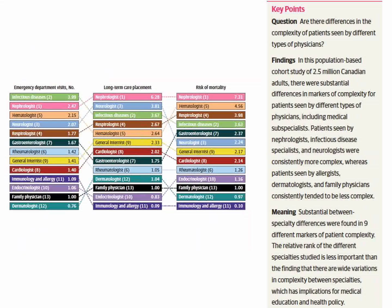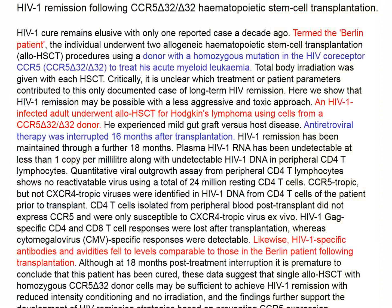So the points are that there are differences between specialties, and I think this is important because the amount of applicants for nephrology training programs has decreased dramatically in the United States and also in Europe. And if you ask the house staff and the medical students, why don't you want to become a nephrologist? They'll tell you, I don't want to work that hard.